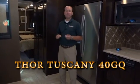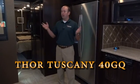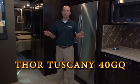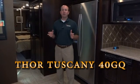We have 2 of these in stock. We have one in the dark cherry wood. We have another one in the maple, the glazed maple. Both of them are gorgeous colors. Both the cabinets are really nice. Come on in and check them out.